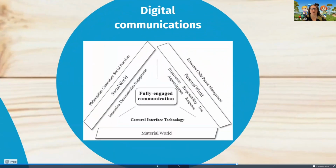Remember that the technology isn't the point of any of these engagements. If we look at this, this is some research I did a little while ago now. At the heart of it, it talks about the connectedness between a parent, an educator, a child, and how the technology can be the medium of that.